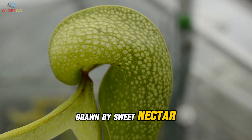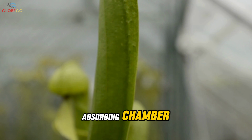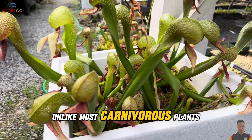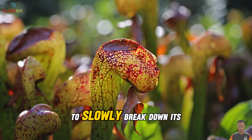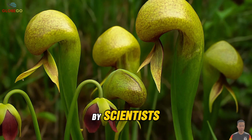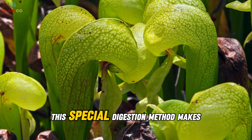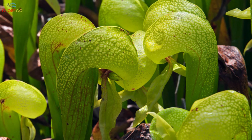Drawn by sweet nectar, insects slip into smooth corridors leading to the plant's nutrient-absorbing chamber. Unlike most carnivorous plants, the Cobra Lily depends on helpful bacteria rather than its own enzymes to slowly break down its catch, a process still being explored by scientists. This special digestion method makes the Cobra Lily one of the most fascinating carnivorous plants.